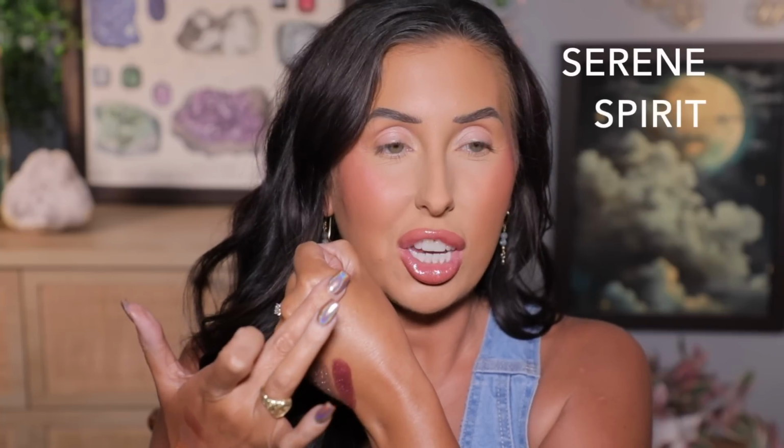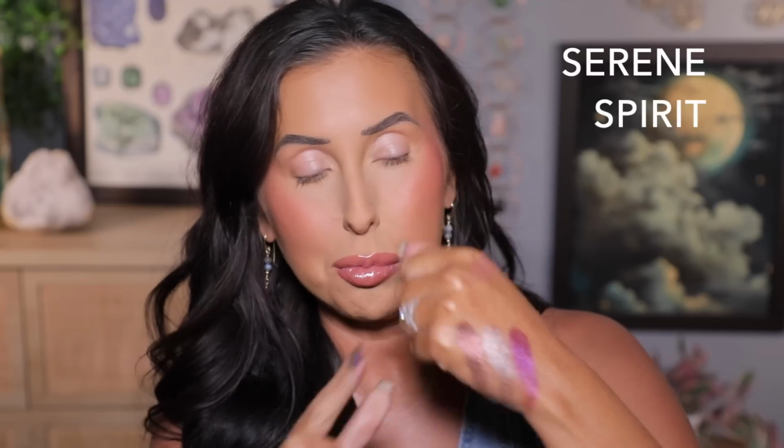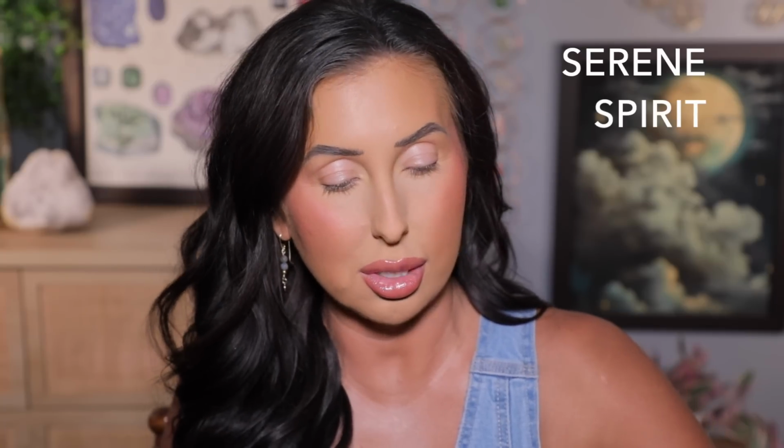Next, I'll swatch the shade Serene Beauty. That's probably not the best place to swatch, across my knuckle, but it's a very pretty, soft but impactful color. I'm sorry, this is called Serene Spirit. I said Serene Beauty, but it's actually Serene Spirit. So beautiful, high shine, almost like a pink, silvery white, like rose gold. I don't know, that's really beautiful though.